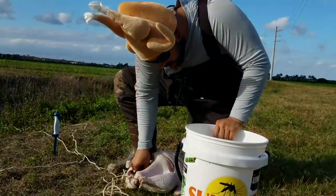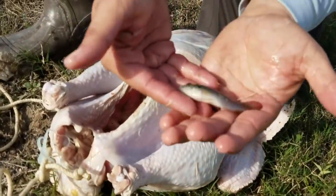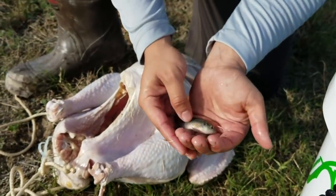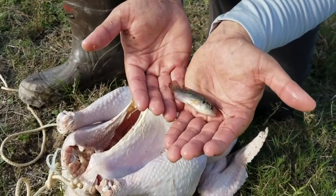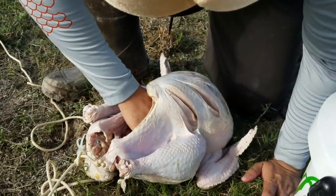We got another one of these guys. Come check it out. Oh, gosh. The more I look at them, it reminds me of the time I caught them with Zach and our buddy Bobby Botsford. I think these are jewel cichlids, guys. Let me know in the comments below what you think they are. Let's see what else we got.